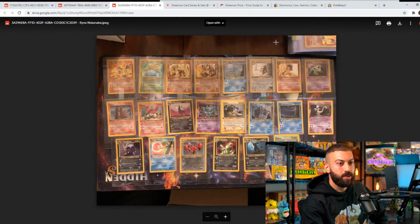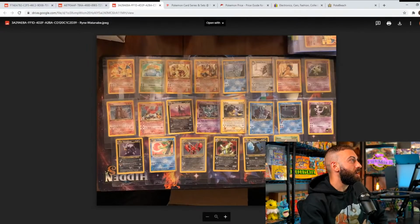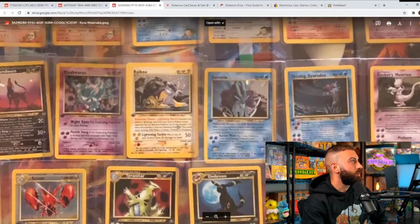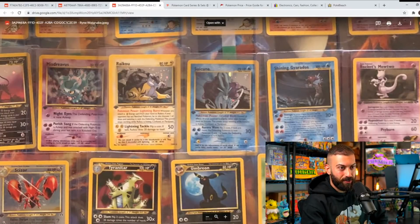So here's another photo here. A lot of Neo stuff. So the Neo era cards. Oh, this is cool. Scizor, Entei, Venusaur, Typhlosion, Shiny Gyarados, my favorite card of all time. This is my favorite card, guys. I love this card. Oh, this is cool. What a way to start off.